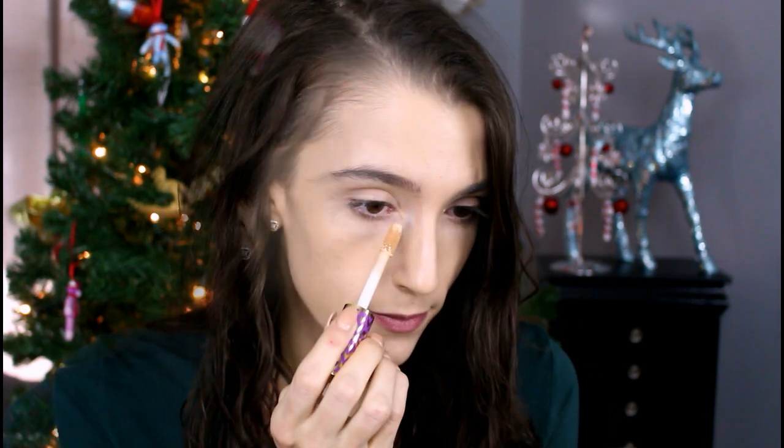I went ahead and put some foundation on. I used the same Pro Glow foundation I've been using for like 6 months. And I'm just gonna try this out.